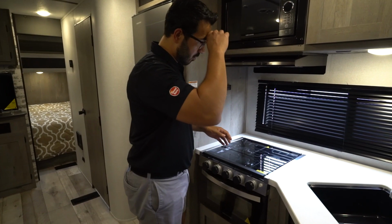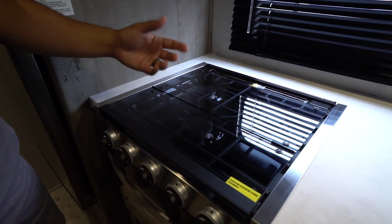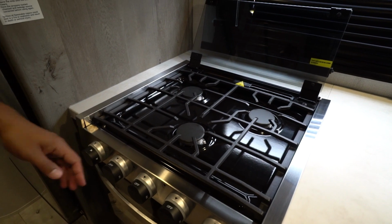Right up top is your recessed cooktop with the glass cover. This is a Greystone unit. If you haven't seen it before, it is pretty easy to operate. Folds up and back just like so to access those three burners.